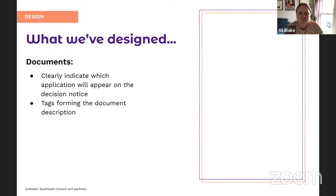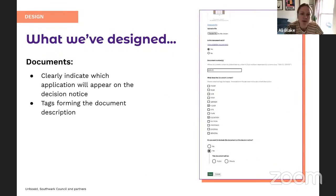Next slide, please. As well as that, we wanted to improve the clarity around how documents are appearing on the decision notice, and also how tags will now form the document description. At the top, you can indicate if a document is valid or invalid, again adding that document number, and then what the document contains, as well as if it will appear on the decision notice or not.